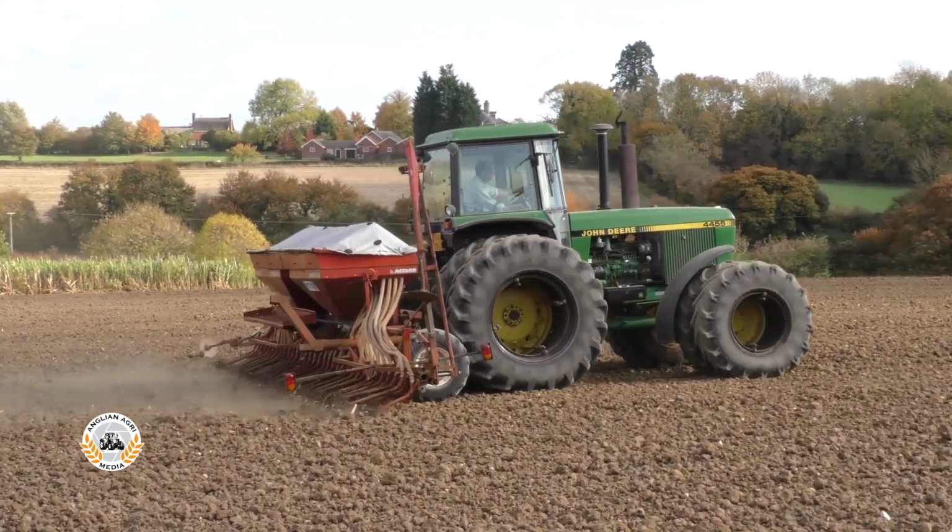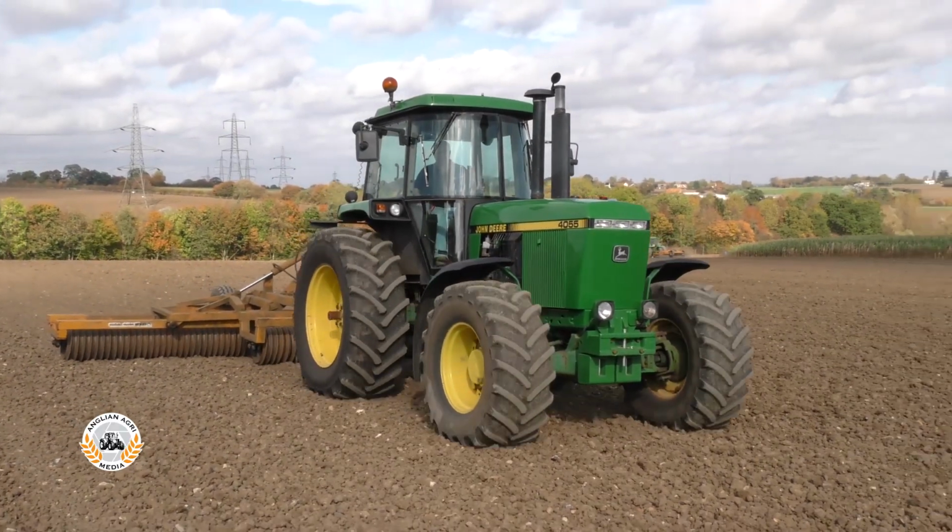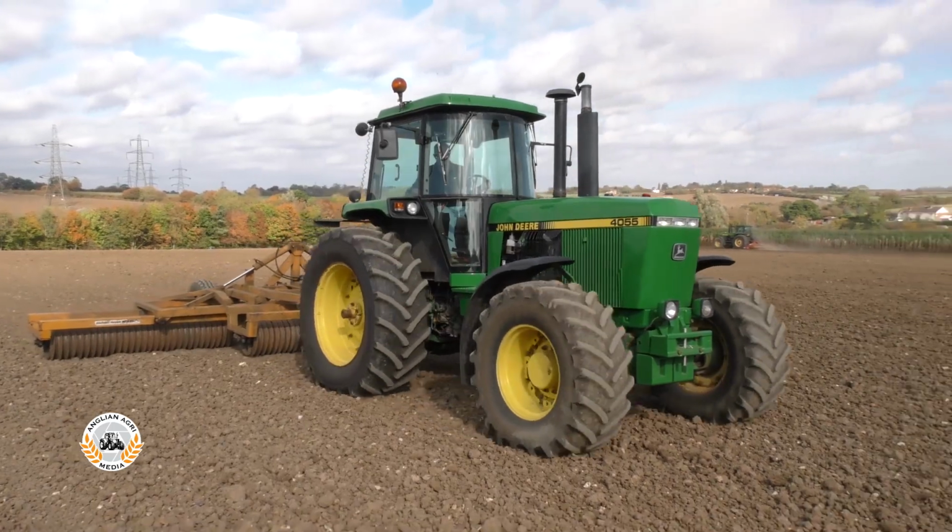Meanwhile, with the power harrows nearly finished, Simon has jumped off of the 42 to start rolling in behind the drill with the 40-55.